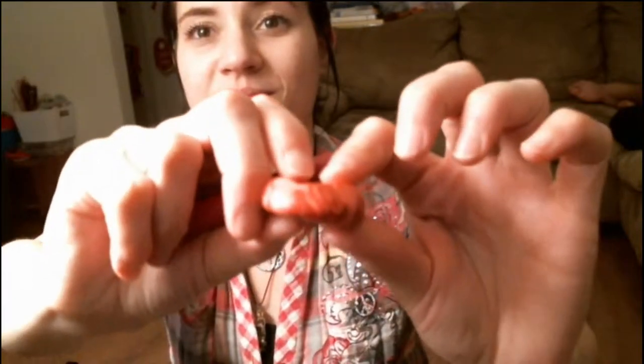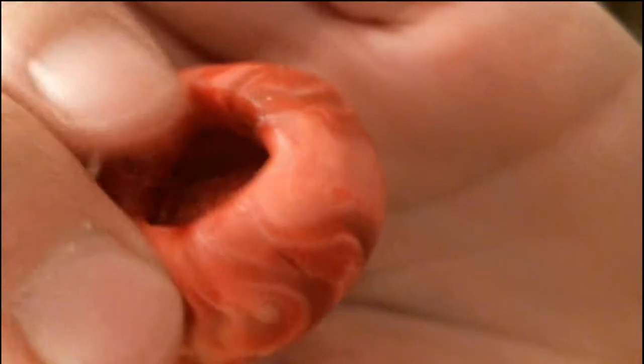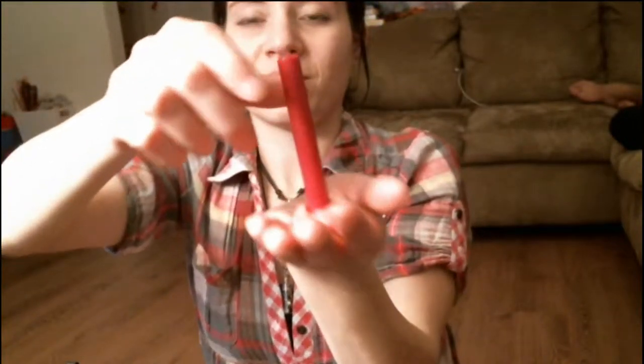Just one last thing. I made this out of polymer clay. It's like a little chime candle holder. Isn't that adorable? There it goes. Well, anyway, there it is. There it goes. Ta-da!